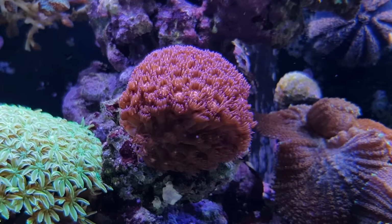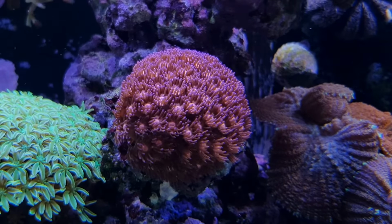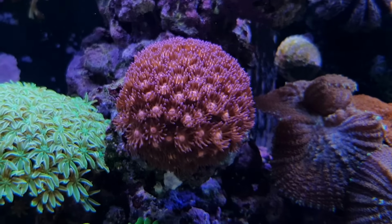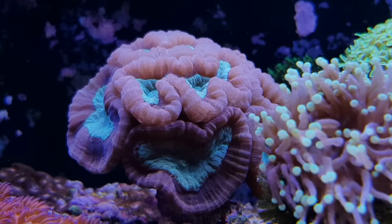This one is purple with pinkish centers. And yeah, it's also expanding and waving in the current, albeit a little less wavy because of the shorter polyps. Back to the Caulastrea I was showing you.